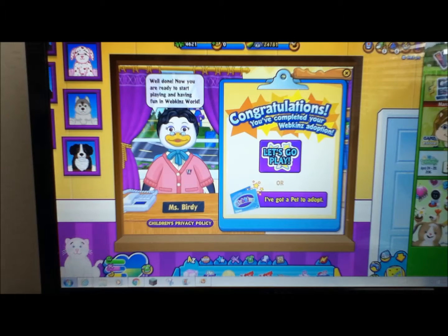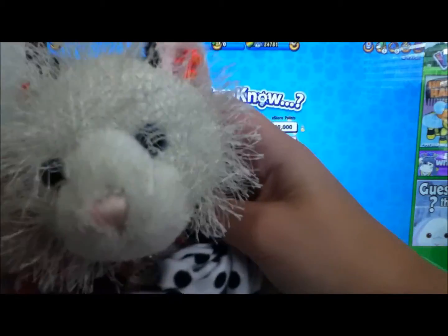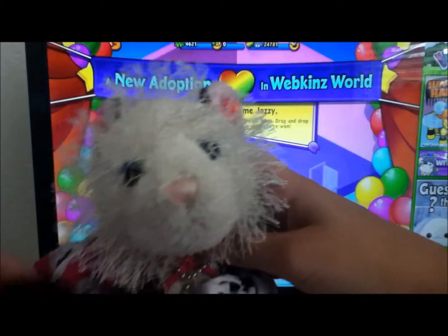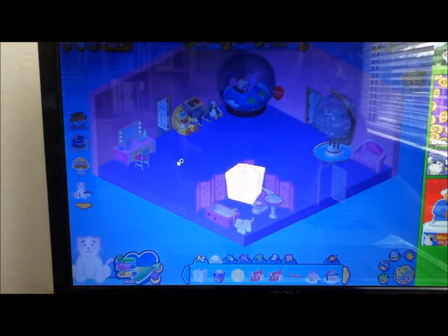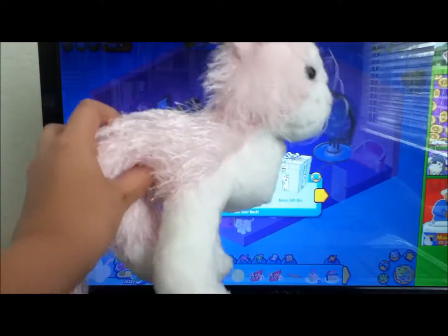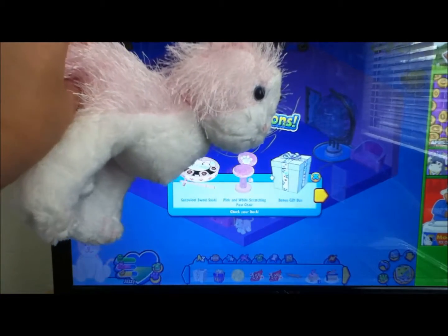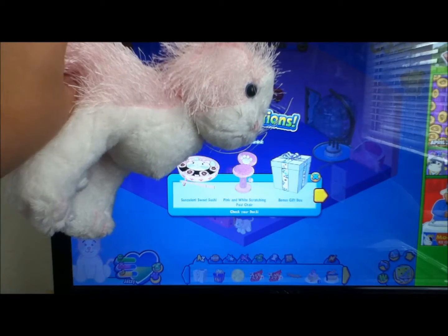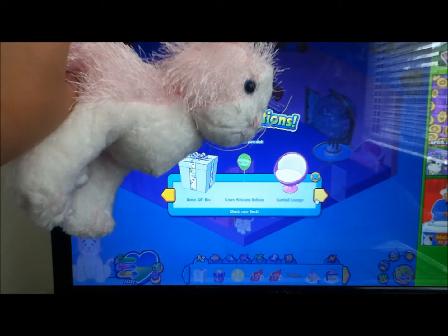Okay, let's go play. Why is your face like that? Come on. Okay, so now let's get a snap of her gift box. Let's open her gift box. Pink and white cat. I don't know why this is her name. And she turned out to be in Sunday's room. So she got a succulent sweet sushi. I don't even like sushi. She got pink and white scratching poster, most gift box, green welcome balloon, gumball launcher. Yay!